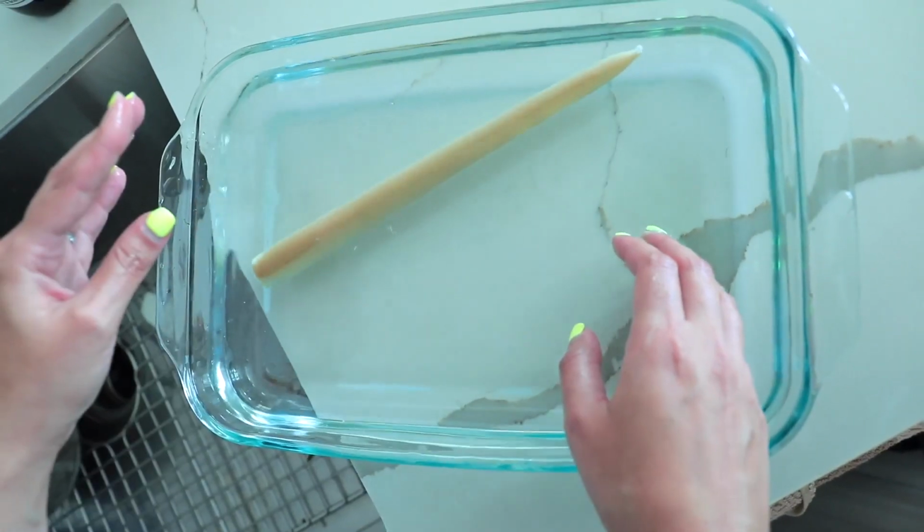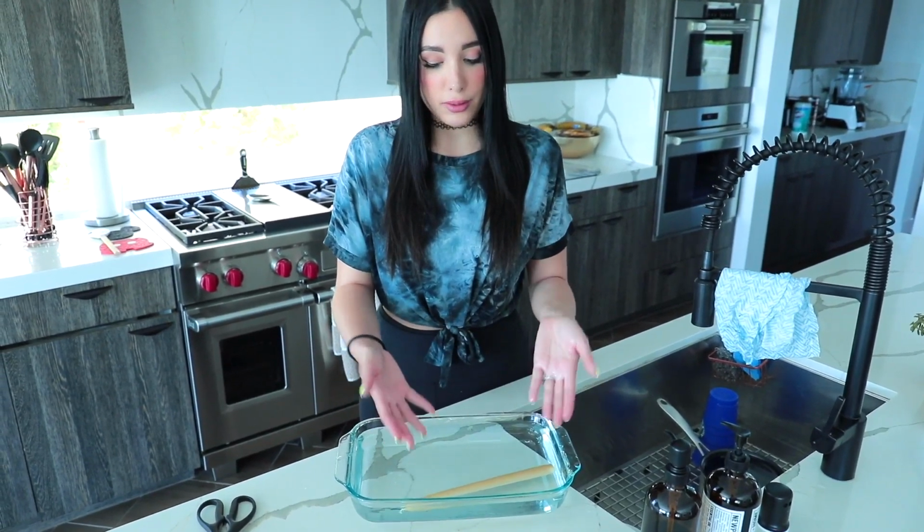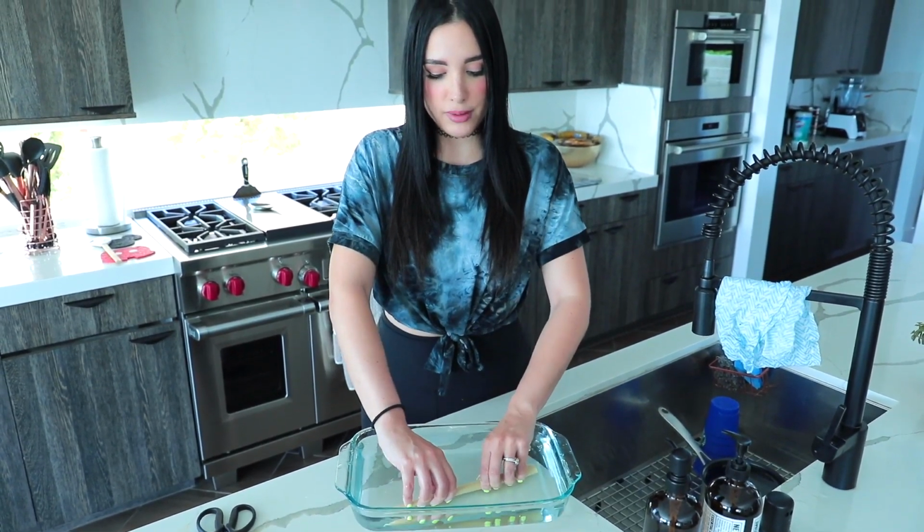Stay down. Nope. Once again, this hack provides absolutely no clarity as to for how long this is supposed to stay in here. I'm gonna try to just bend it a little. Nope. That's pretty stiff still. I'm scared to break it. My biggest fear was breaking this candle and also it taking forever to actually bend.